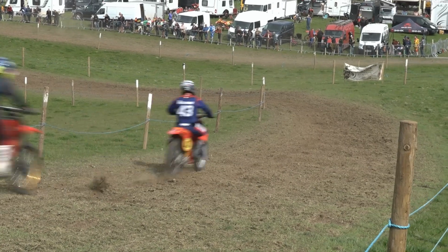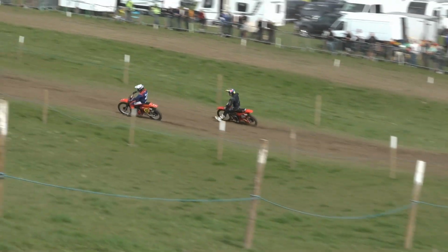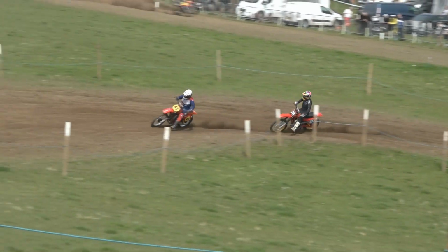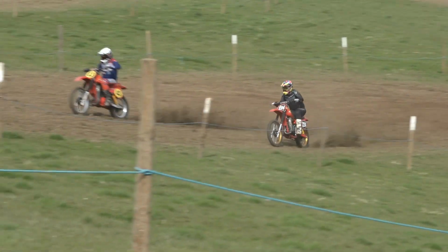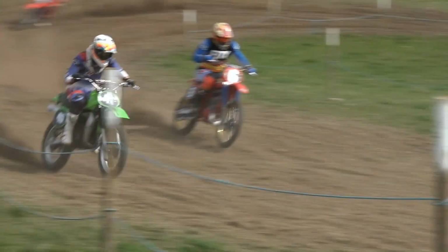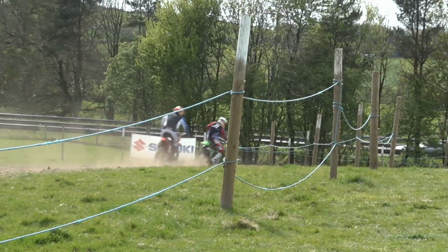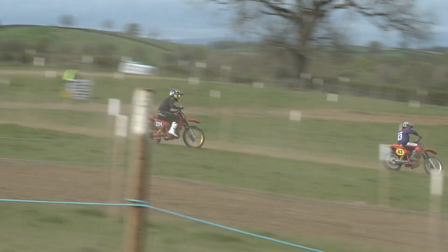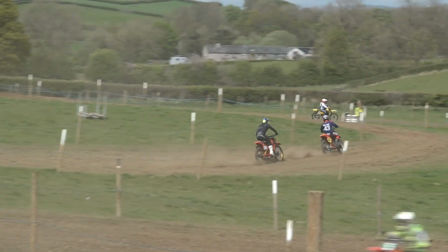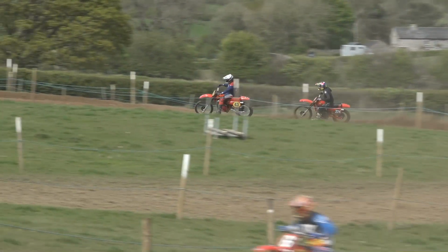So as they both descend from the hill, we've got less than half a lap to go, and it's still Ryan Ireland who leads, number 224, Andy Hinchcliffe, but absolutely nothing between those two at the front. As we take a look at some of the other riders making their way through, it's currently Ryan Ireland with the advantage as they make their way up the hill for the final time.